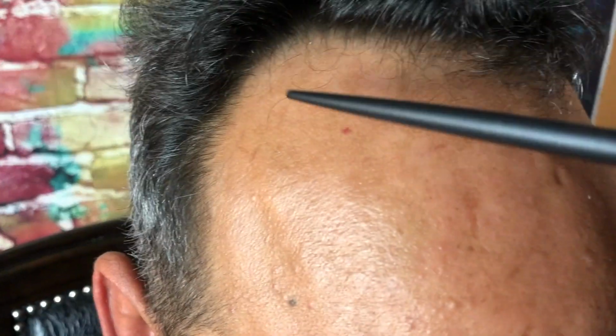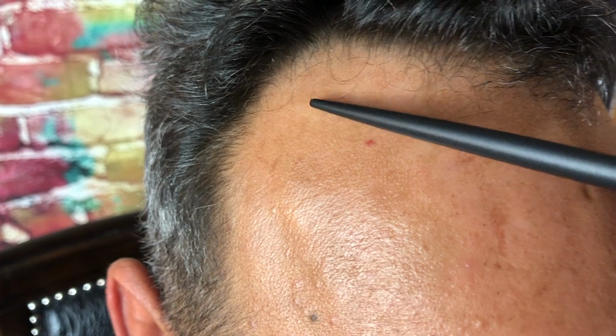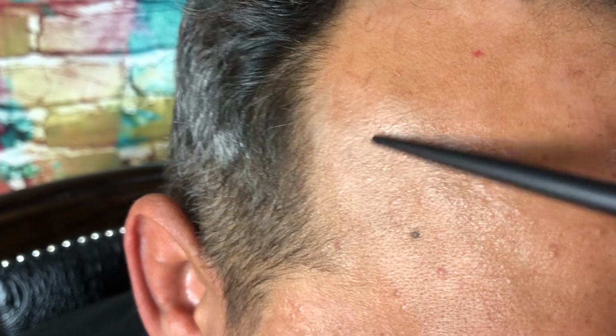As you can see, there are brand new hair follicles here. That's a brand new hair follicle. This is a brand new hair follicle. This is a brand new piece of hair. This hair was not there. See this one too? There are brand new pieces of hair popping out.